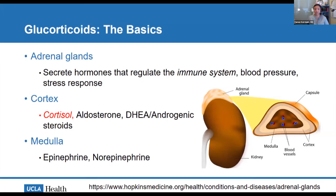So a brief overview of the biology. The adrenal glands are these triangular shaped glands that are above the kidney, and they are the ones that produce the cortisone or cortisol. There's two different parts of the adrenal gland, the so-called cortex, which is the beigeish color over here, and then also the medulla. And the cortex is where cortisol is produced.